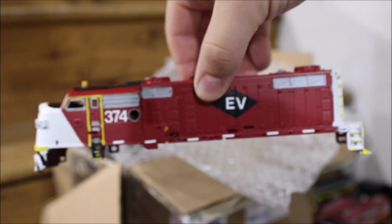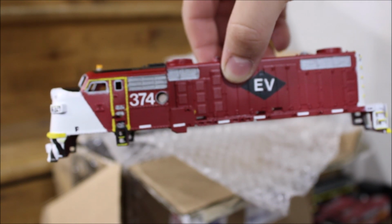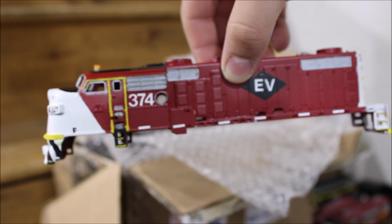This right here is the product of a crazy idea that I had, that Aaron did a magnificent job detailing, and I think it turned out incredible.